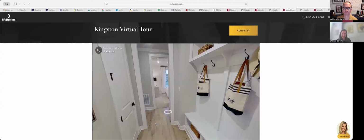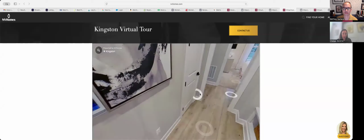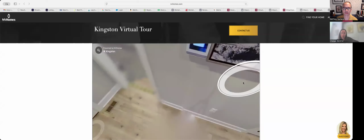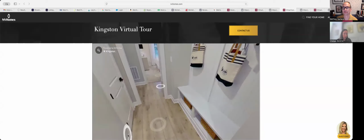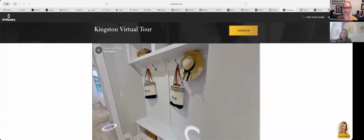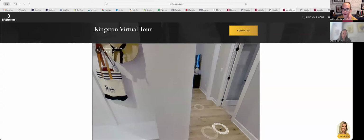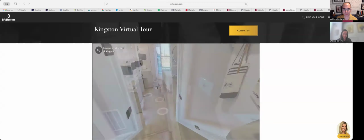So this is the garage door right here, the one that was blurry. The one you were just pointing to is where your hot water heater would be, and some other mechanical things. Coming right in from the garage, you can sit down, take your shoes off, and just settle in. That's really nice. And this is the ranch model.